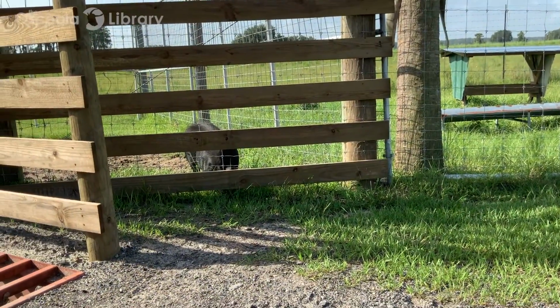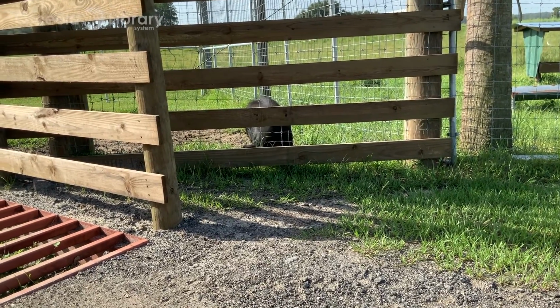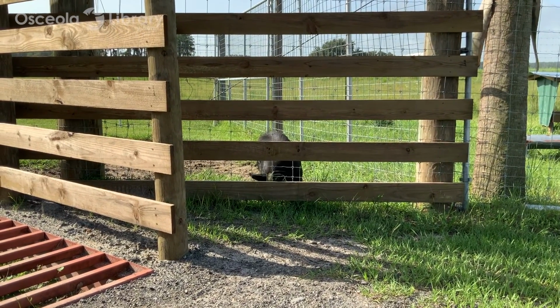Look at this little guy. Do you see him? I think we have a little boar here. He's eating away. That's his language. I just told him, hey, how's it going?